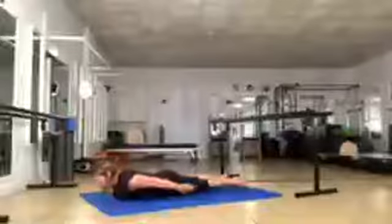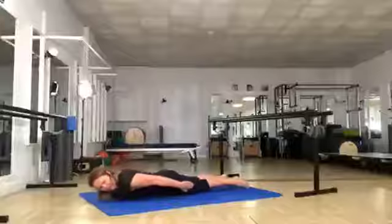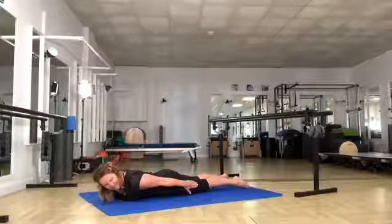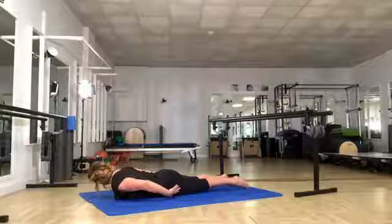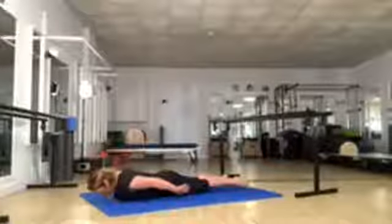Now we add the shortening of the waist. So as you turn and look to your right, slide down the right thigh and return back, breathe in. Exhale, turn and look to the left, slide, shortening the waist without rolling the hips, and return back in.